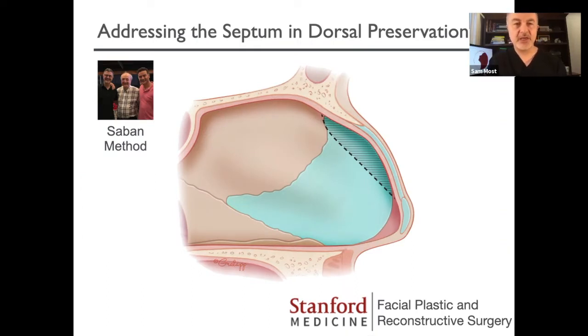Yves Saban, more recently pictured here with me at Dr. Göksel's meeting with Boris Chekir, is a proponent of a resection of the septum as follows, where essentially it's a high subdorsal strip resection. And with this, you actually have a little bit more control, I think, of how you drop the dorsum, and it's less destabilizing. This really looked great. He does this primarily endonasally.